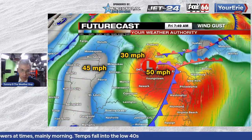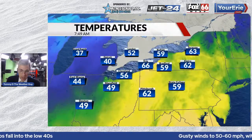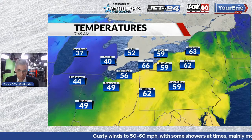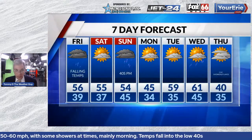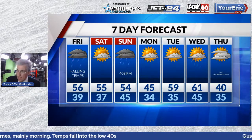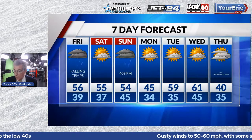So again, those temperatures, let me see if the regional temperatures change. Nope, still at 56 in Cleveland there. So again, we're looking at some gusty winds here. Let's go right to that 7-day. We're looking at a nice day tomorrow. We're going up and down now, typical traditional March type of weather. Nice one day, bad the next. Today's bad, tomorrow nice. That 55 is an Erie high.